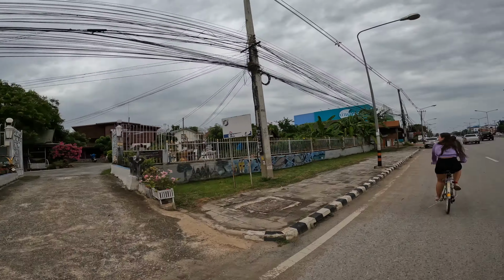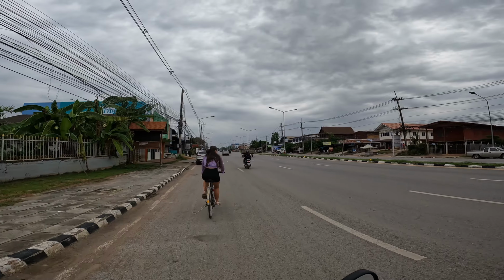Alright, so from where we're staying at the bus terminal, it's a 12 kilometer cycle to the historical centre, which we've started already. We're going about 5 minutes. Probably takes about an hour to get there, maybe a little bit less.